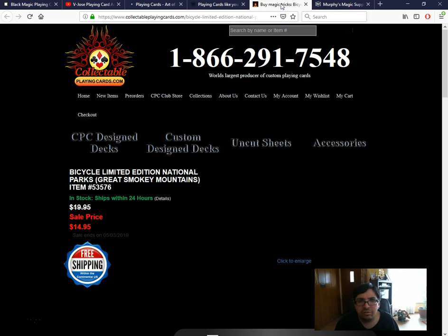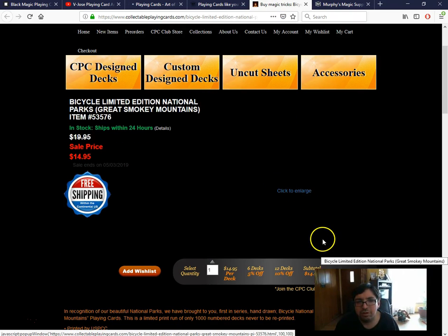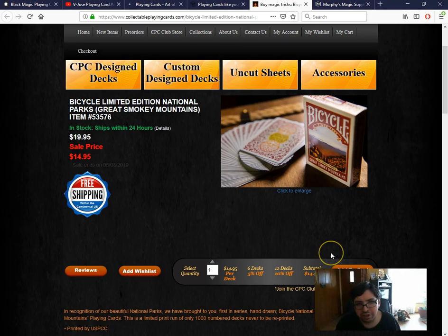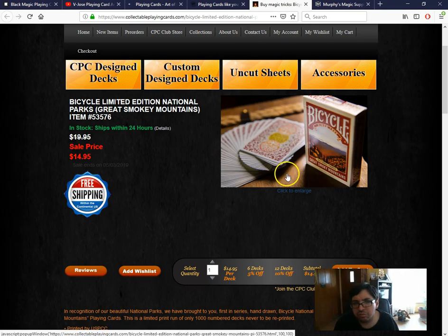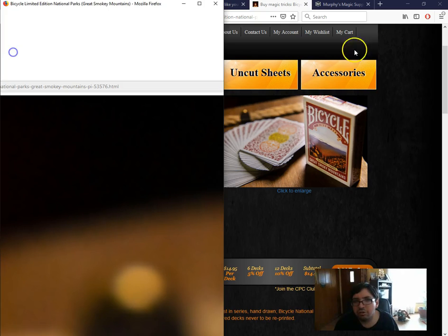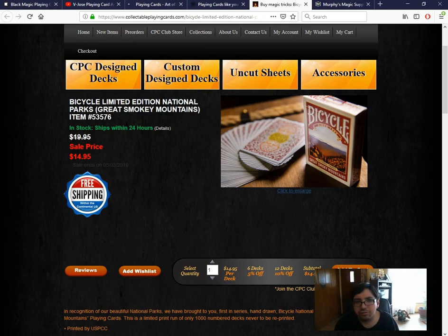While we're waiting, there is something new from Collectible Playing Cards. It is the Bicycle Limited Edition National Parks Great Smoky Mountains deck. Do not know if this was Kickstarter. I don't recall. I remember this opened up before. This image, yeah, it's massive. Absolutely massive. I don't know why it does this. Just forget that. You can see the image there.